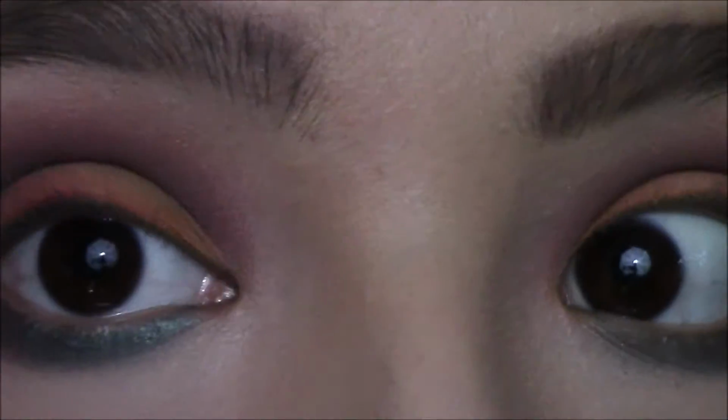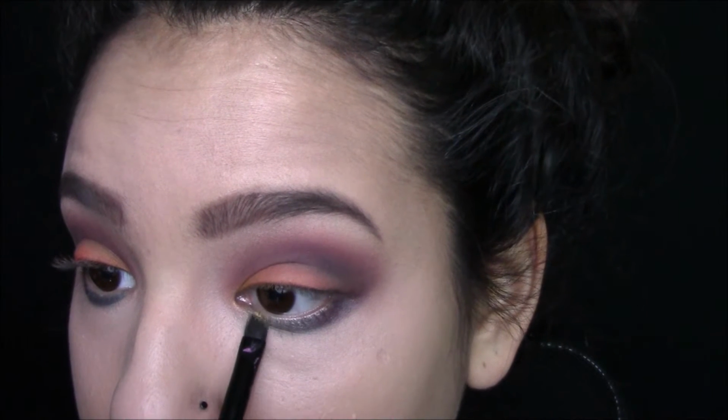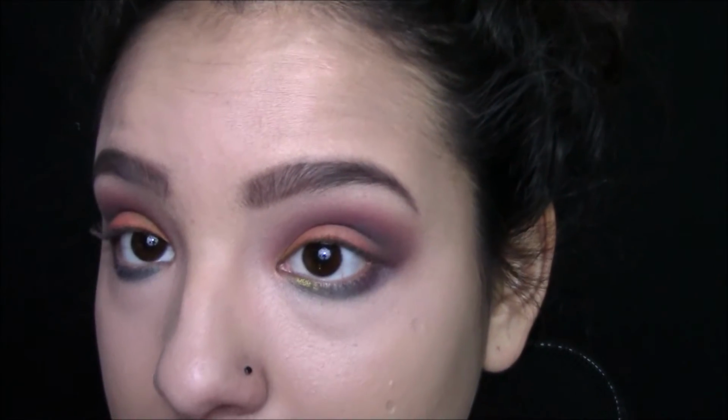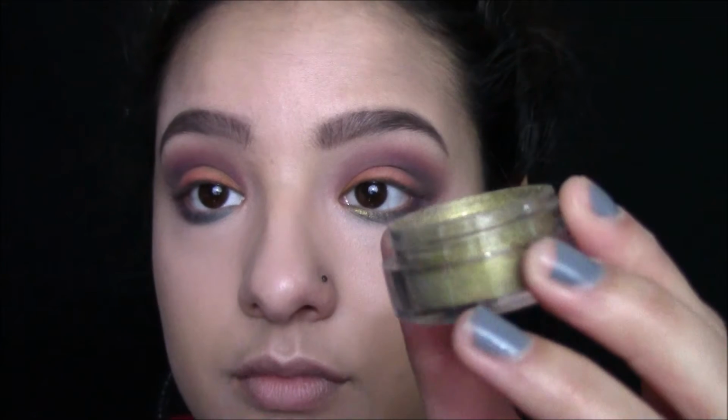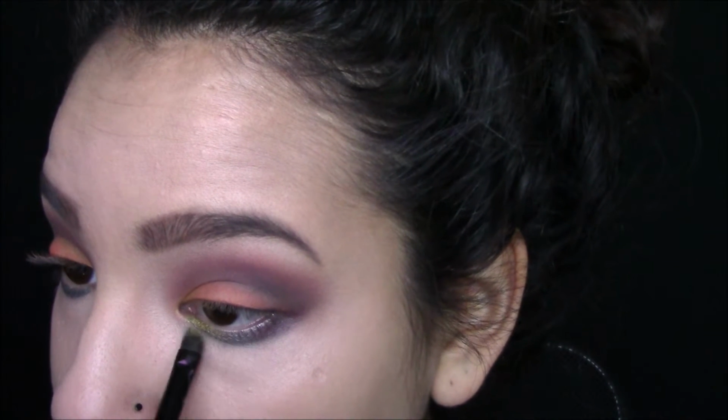Now I'm going to go in with this yellow into my crease just to brighten it up a little bit, which I think came out pretty cute. Then I'm going to go in with this pigment from the Serpentina palette. It came with it, this beautiful gold pigment. And I'm just taking a small angled brush and applying it to little spaces under my eye. So just right there.